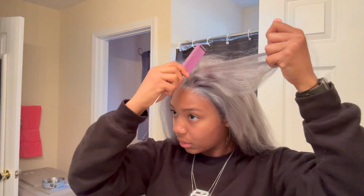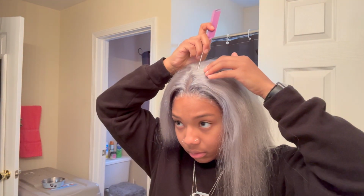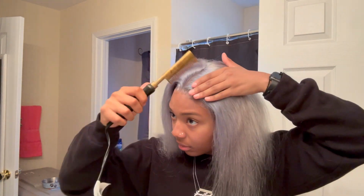It took for me to go back to a middle part just to realize that I did not want no middle part, to go right back to the side part. But the middle part didn't look too bad. Like, I actually liked it. You could tell I was getting frustrated though, because look at my face. Girl.